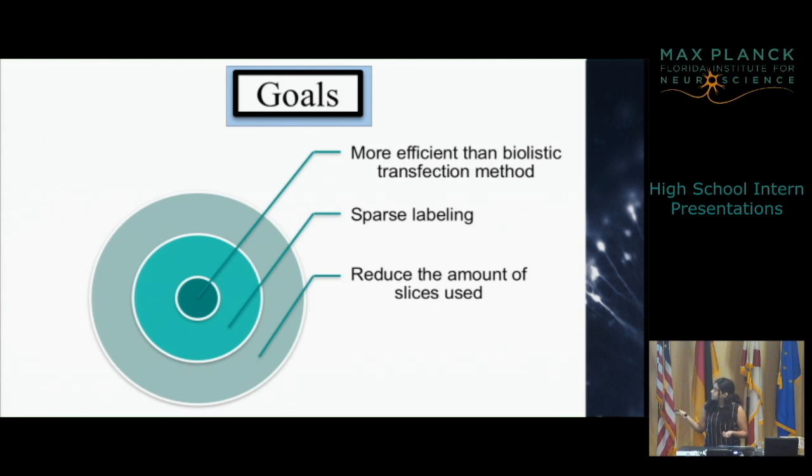This also entails sparse labeling. This means finding the optimal amount of neurons labeled to be later used in an experiment. And lastly, to reduce the amount of slices used. In the biolistic transfection method, there are many slices that have no neurons labeled, rendering it useless. This is a waste of time, money, and resources, and this device is increasing the amount of usable slices.